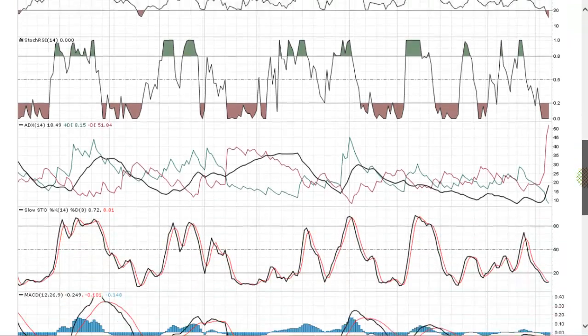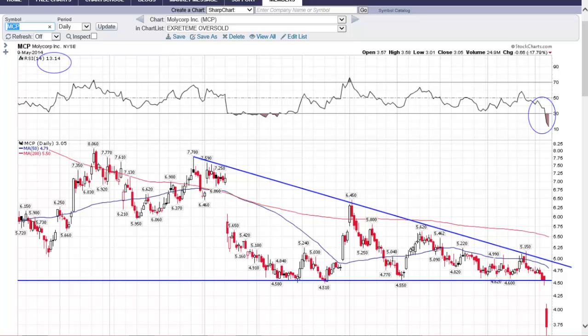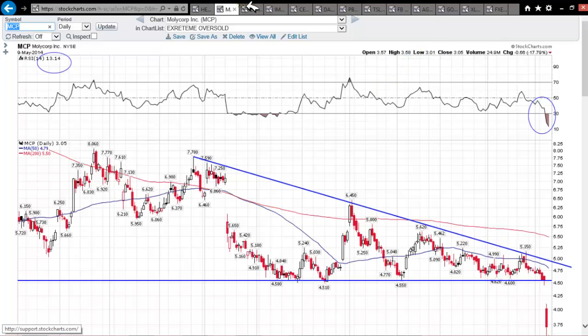I may be a contrarian, but I'm not suicidal. So we want to identify where historic support is and then come up with a game plan for entering MCP as an extreme oversold stock.